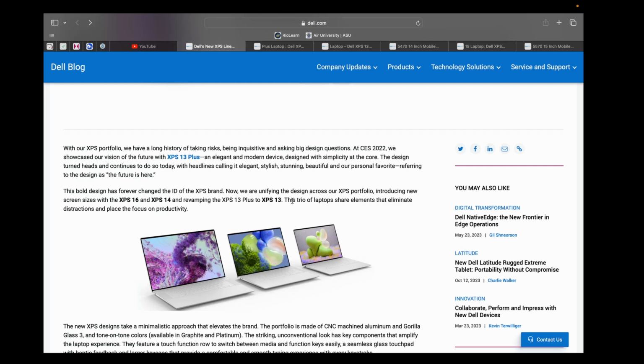What actually probably happened is they paid attention to Apple, which a lot of companies do. So with Apple, you have the 13-inch Air, the 14-inch Pro, and the 16-inch Pro. Not a coincidence that these are the exact same sizes right here.